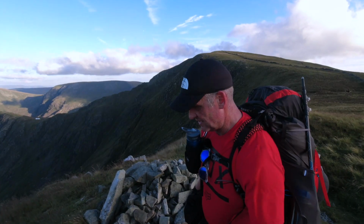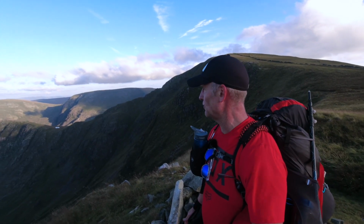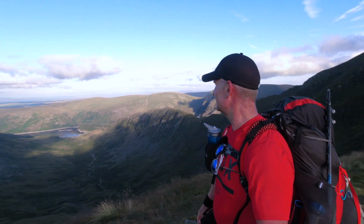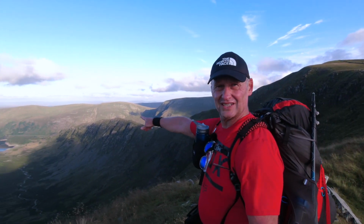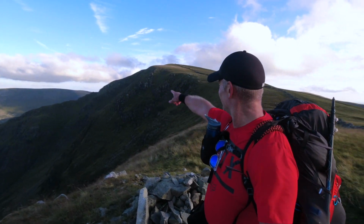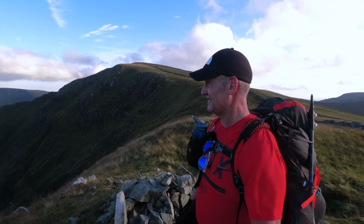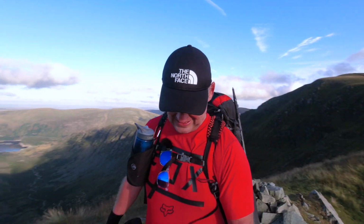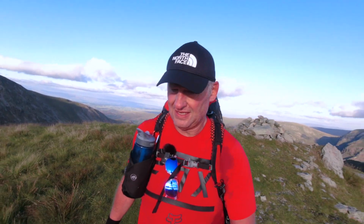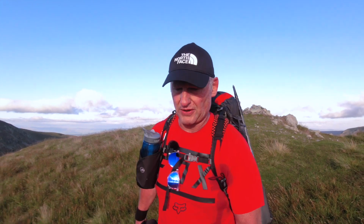Stunning. My original plan was to camp somewhere around here and get that view down there. You can see now where we've come, all the way across that lot, then all the way up to the top of Hight Street. But I decided I'll push on a bit more and get round further around that way, because that's the way I'm going to be going down in the morning.